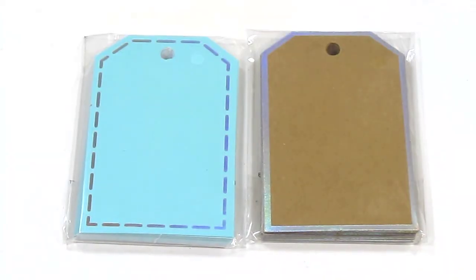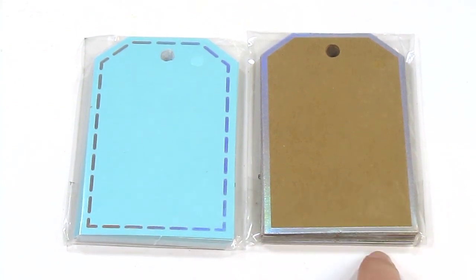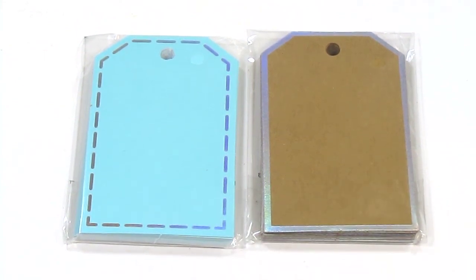And then the last items I got from the $4 bins were these two sets of tags. I got the blue with holographic stitching and the craft with the holographic border. And there are 18 pieces in each pack, and again they were regular $4 on sale for $2.40 each.